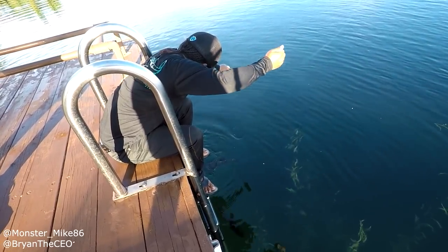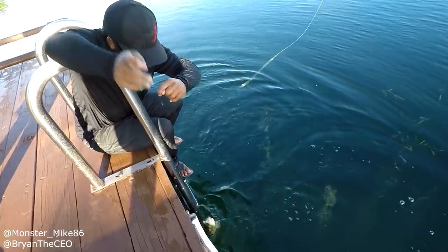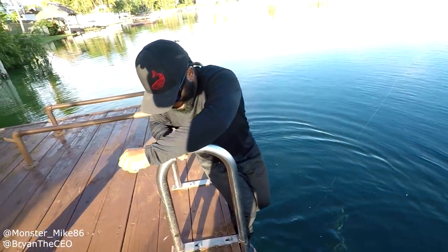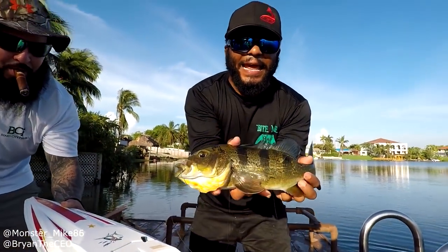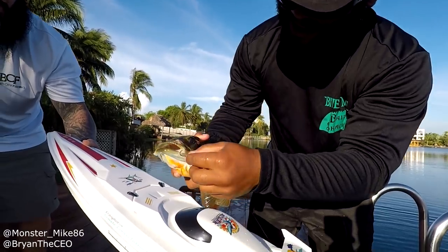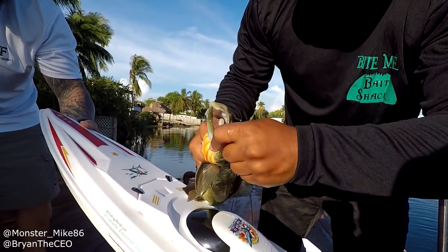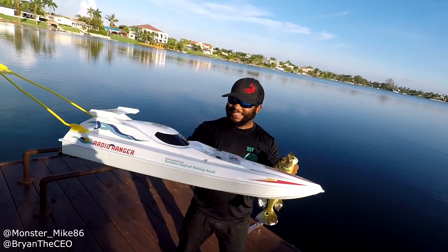And guys, today we're using circle hooks just so we don't hurt the fish. And there we go. The RC boat caught our first fish. Peacock bass. Guys, that didn't take long. As soon as the bait got off the dock, boom, look. The RC boat even set it right in the corner of the lip. Woo, we got the first fish.